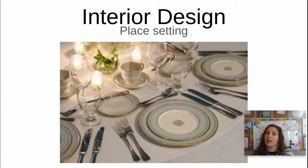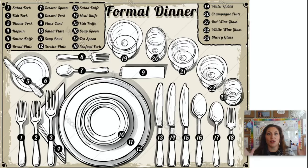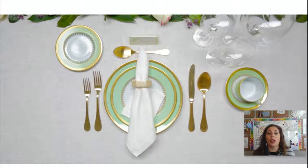One thing that an interior designer might come up with is place setting. Like if you're designing something for a big party or a wedding or something fancy, you have to design your place setting. Maybe it's the Thanksgiving dinner. But anyhow, you can see the place settings, there's the formal dinner, and that's a lot of stuff. So most people don't have everything out on the table, but this is kind of a setup of what would be on the table.